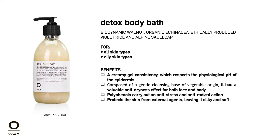This one has, again, the biodynamic walnut echinacea, which is really great for sensitive skin types. It has violet rice in it. So they're all really good for eczema, psoriasis, acne. It has alpine skullcap in it, which is known to increase production of beta endorphins, which is known to cause happiness and euphoria. So while you're cleaning your face, taking a bath, you can have a little happy time.